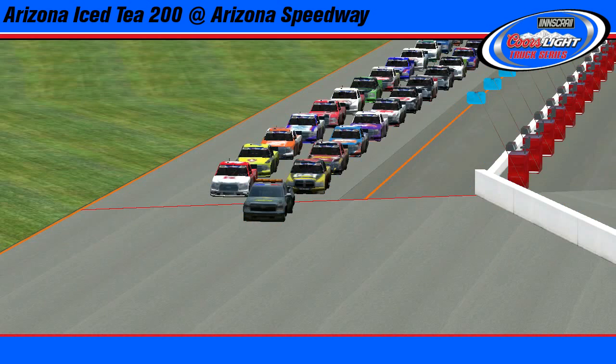Race number 2 rolls in here to Arizona Speedway as we get set for our second event of the third season of the NNSCRA Coors Light Truck Series. Now, last week, these drivers took an off week as the other two series, Pizza Hut X and Hershey's Cup, were at Phoenix International Raceway. We're still here in the great state of Arizona, but ready to go racing at this mile-and-a-half track.